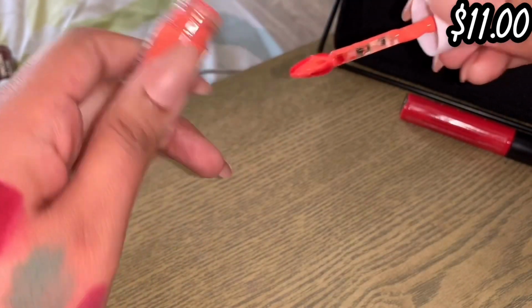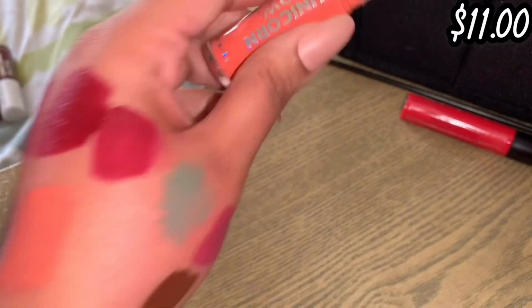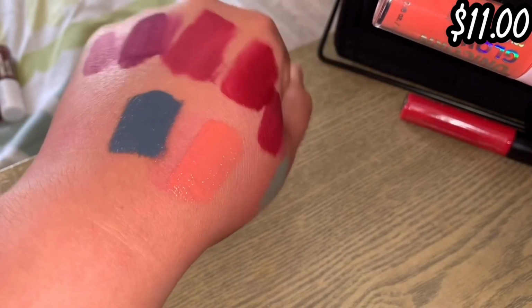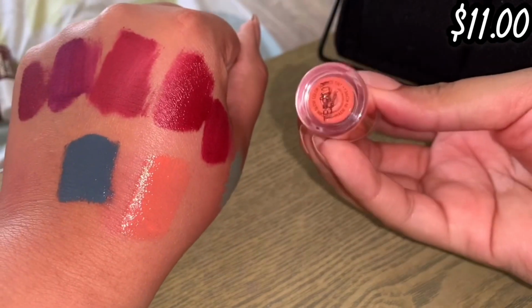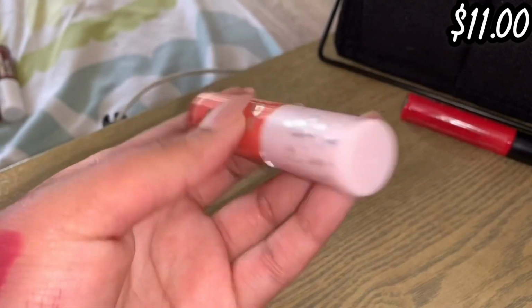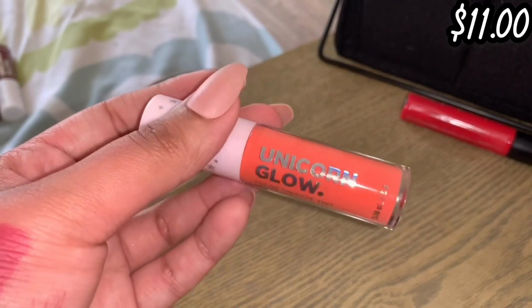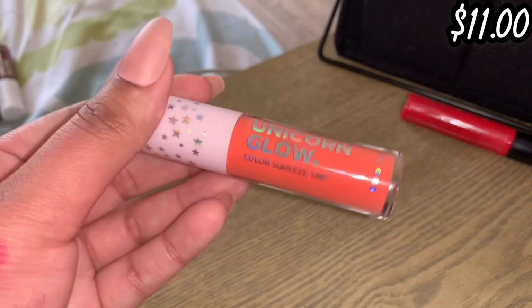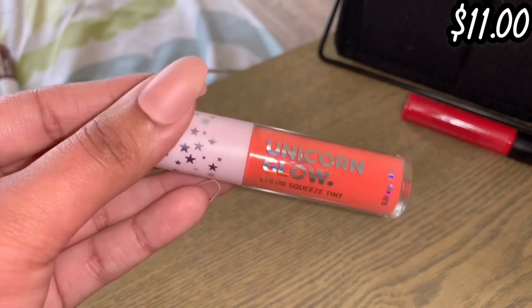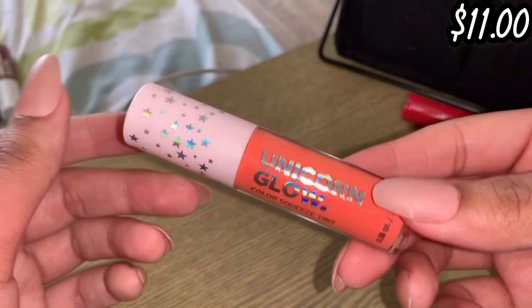This is a Unicorn Glow Color Squeeze Tint, and this one's also a very sheer formula. I don't know what these are for, but they do stain your lips, and it's this pretty kind of light orange. It's in the shade Apricot, and I'm not gonna reach for that. I don't like these lightweight formulas for some reason, and I have lip balms and stuff that do the same thing, and I have a couple lip stains that are staying in my collection, so I'm gonna depart with this one as well.